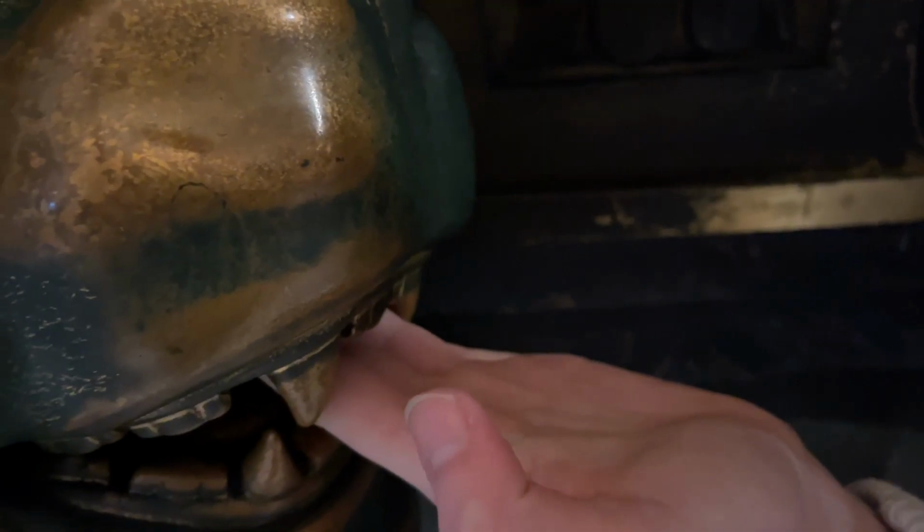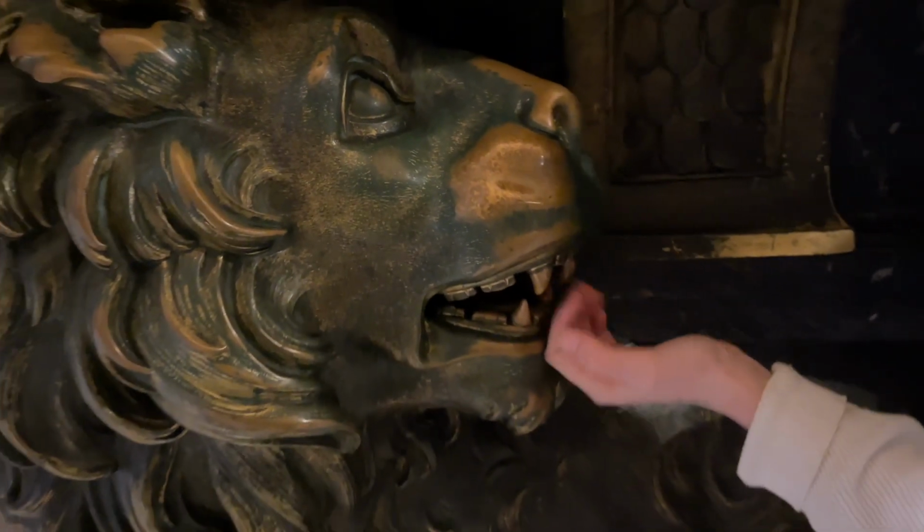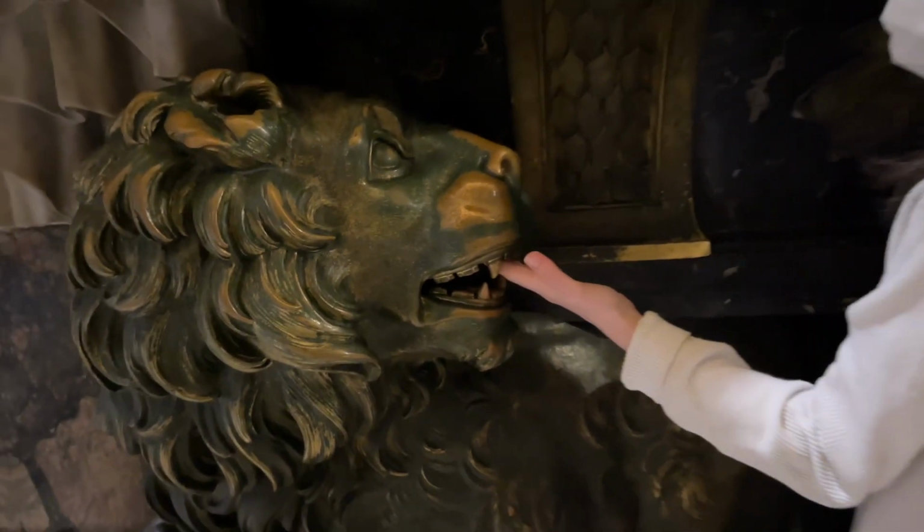And here's one of Lily's favorite details: the ridges on the roof of the mouth of the lion at the monument to Innocent XI.